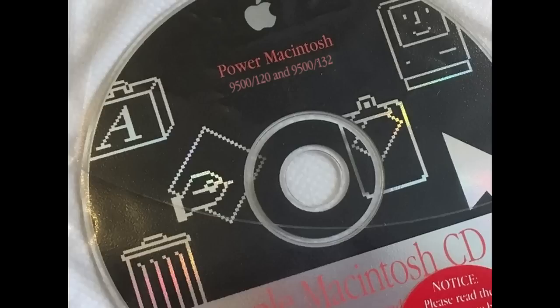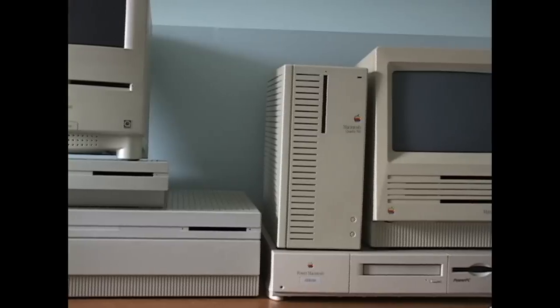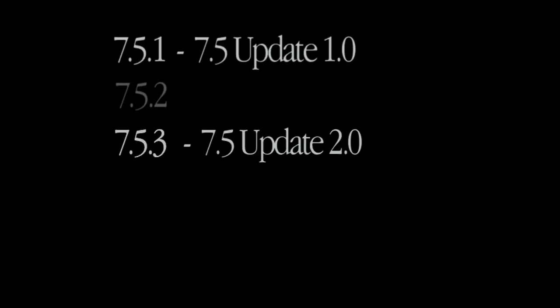This version was only available for the 9500, and owners of older Macs felt that they were being left in the cold. Yeah, well, it's not for you. Six months later, Apple released 7.53, available to all existing Mac users as System 7.5 Update 2. Same as 7.51, which was Update 1.